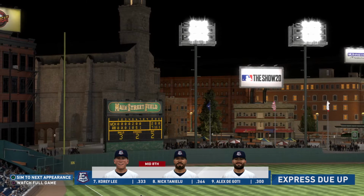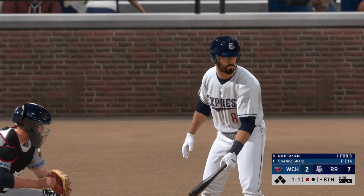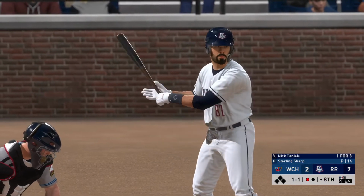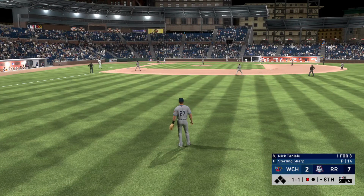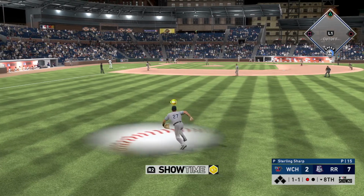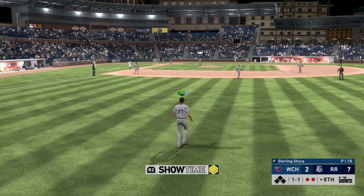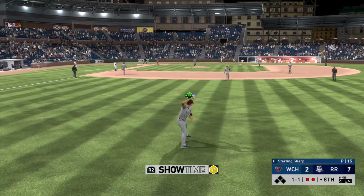Home half of the 8th straight ahead. The Express leads it 7. So we're gonna move on. Settling in now, Nick Tanaloo. He's working on a 1 for 3 thus far. Tanaloo. 1-1. And skied into straightaway right. I didn't even have to move. Cecil is there, 2 down.